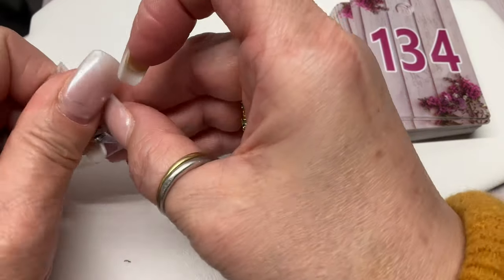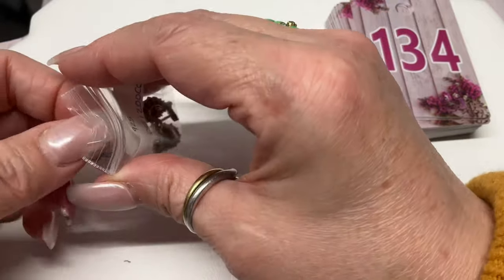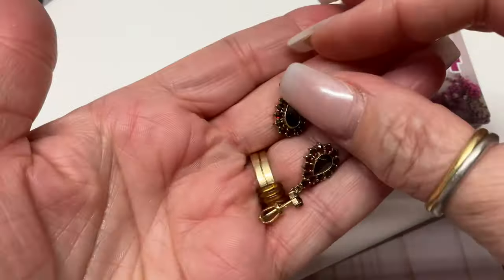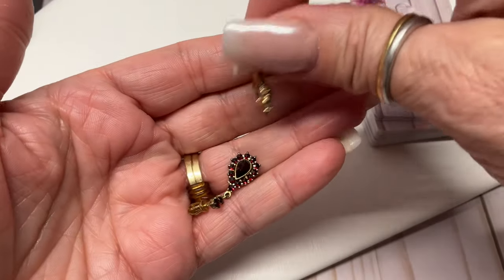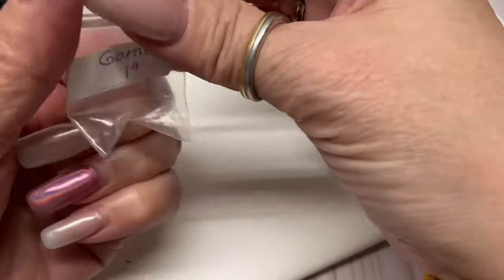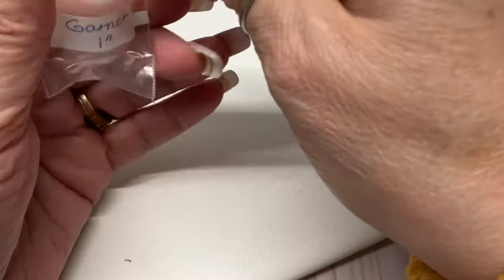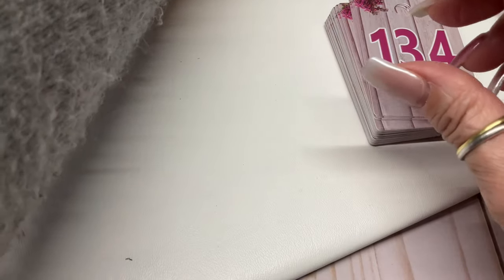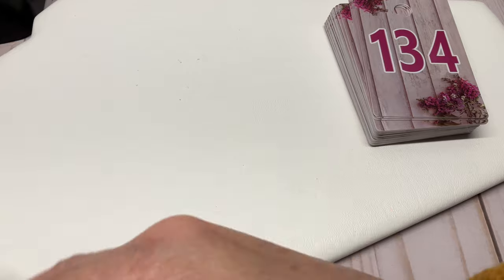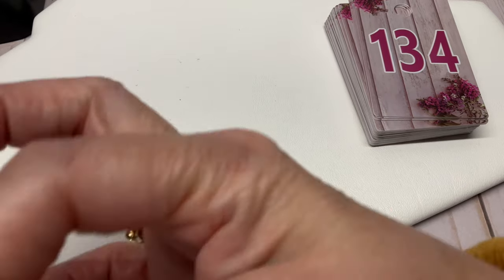What are these? Okay. So, I remember these guys. I do. And I think I decided that they are gold filled. Oh, wait, hold on. 925. Okay, these aren't the ones I was thinking. I want to test these one more time. We'll put it in our test pile. I guess I don't remember them. You're full of baloney, Jolie.